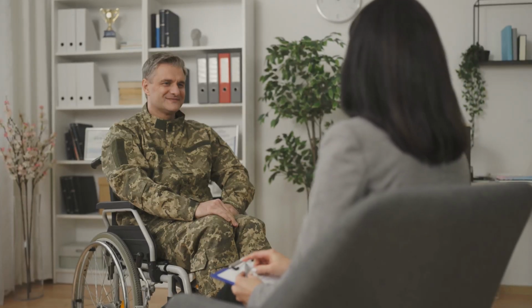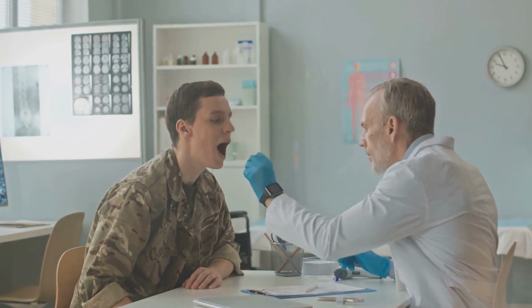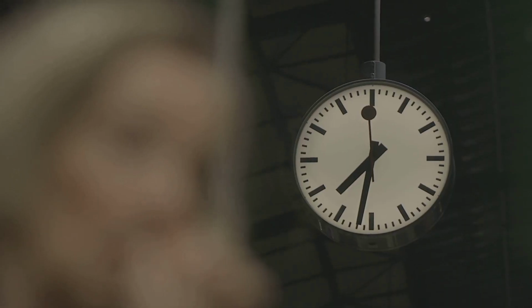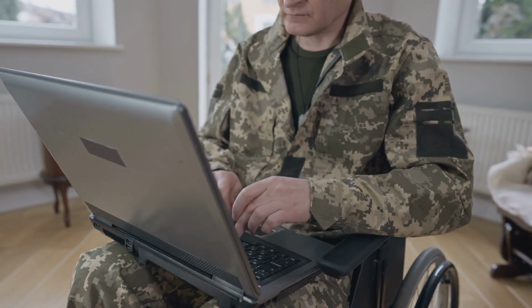You may be called for a compensation and pension examination. This exam is conducted by a VA-approved healthcare professional. It helps the VA assess the severity of your condition. The entire process can take time. Be patient and stay proactive. Regularly check the status of your claim online or contact the VA for updates.